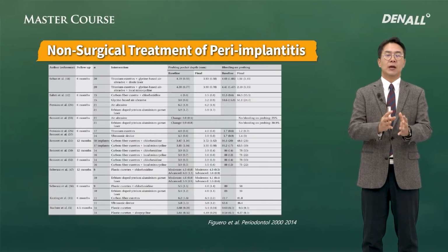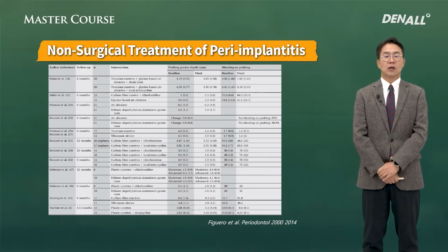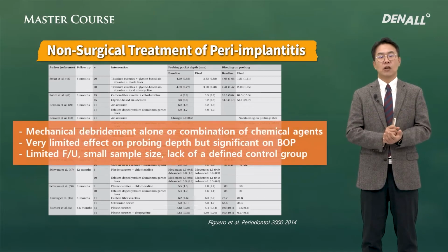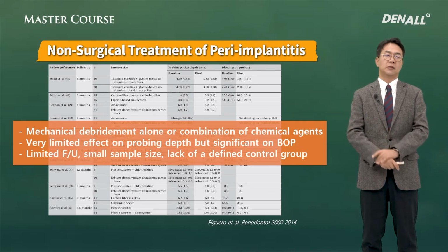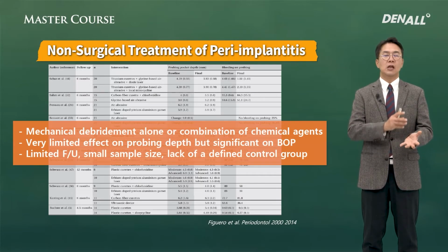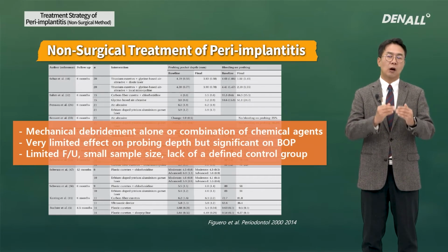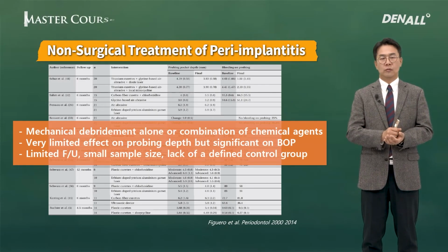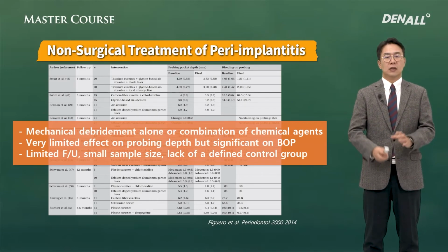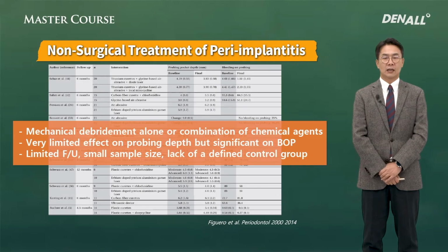There is a lot of literature addressing non-surgical ways, and there are many different opinions on its effect. The most important thing in the end is, regardless of the treatment method you use, you need to combine them rather than using a sole method. Even if the treatment is successful, probing depth does not decrease or bone does not grow back. However, inflammation as well as bleeding upon probing are improved. Still, more endeavor needs to be put in to verify the effect of non-surgical methods.